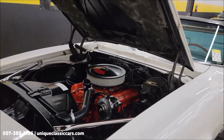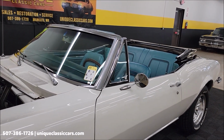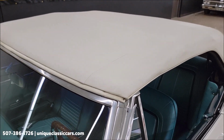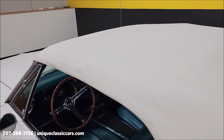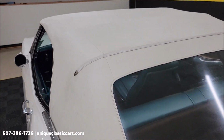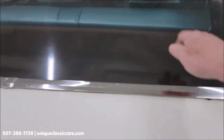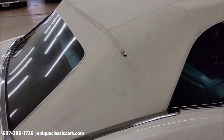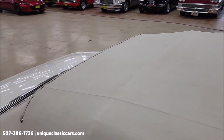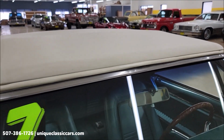All right, now for the convertible top, and we'll wrap this video up. Let me get it up and we'll check it out. And here's the top up. So again, power top, white vinyl. Seems to be free of any real wear spots or anything. Holes, rips, tears. Looks good. Rear window nice and clear. That is plastic, but very nice and tight. Good fit. And passenger side, also free of any wear, rips, tears, holes. Nice fit above the windshield.